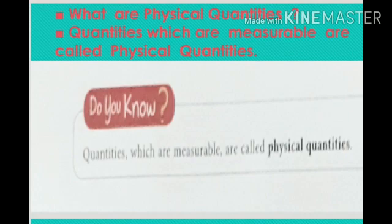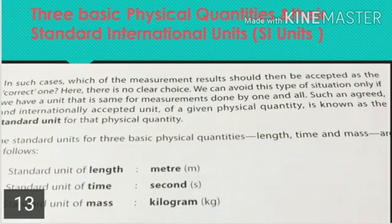A Do You Know is given at page number 84, and what is inside? That is, what are physical quantities? The answer is quantities which are measurable, जिन्हें हम नाप सकते हैं, that are called physical quantities. There are 3 basic physical quantities, dear students, that are length, time and mass. And you can see here that length has its unit meter, time has second and mass has kilogram.